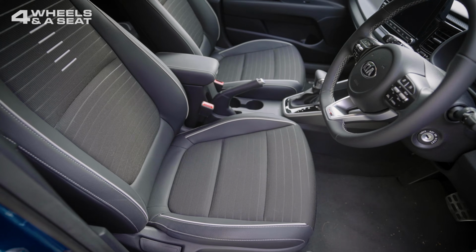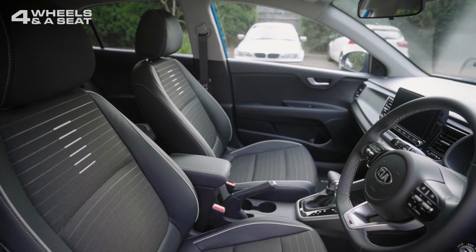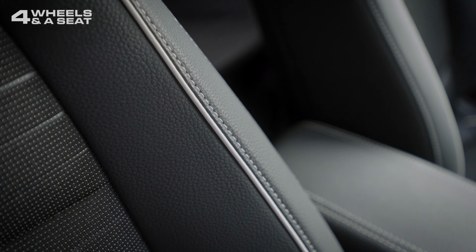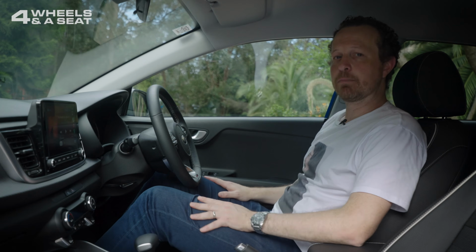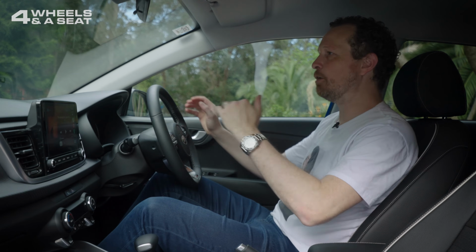The seats here in the Rio GT Line are the same as the Stonic GT Line, and they're very nice fabric ones actually, with this little bit of white detailing up here on top. I actually quite like them. They're very comfortable. There's leather accents on the side here, and they hold you in quite well. Seating position within the car is actually really good.